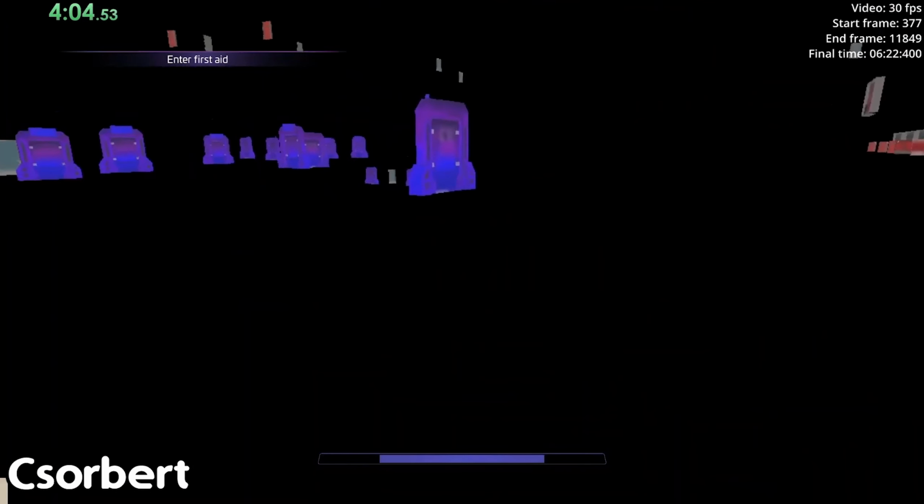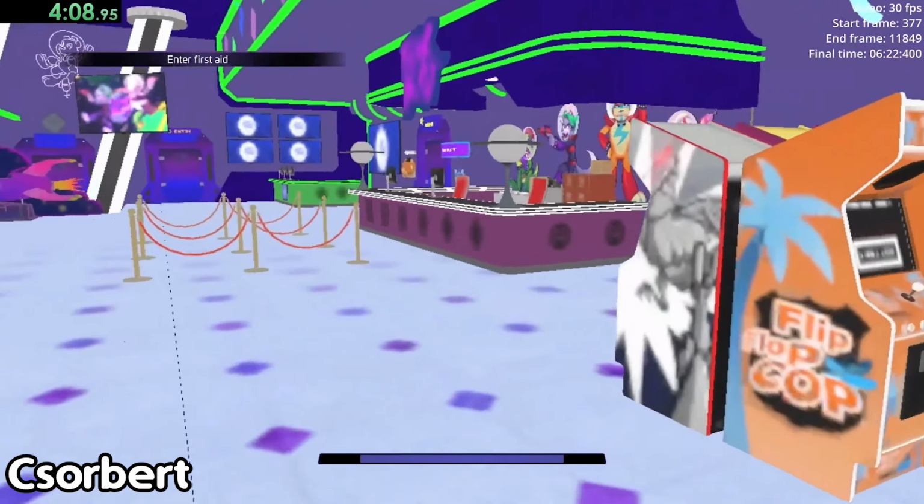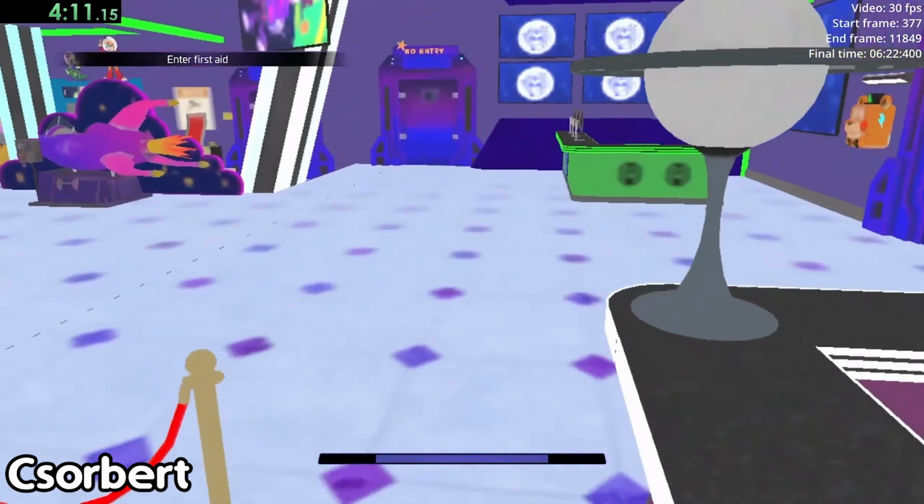Then we'll just run around towards the first Phaser Blast door, which will take you to the Phaser Blast lobby. Yes, we made it in. Now we only need one more way of getting out of bounds.